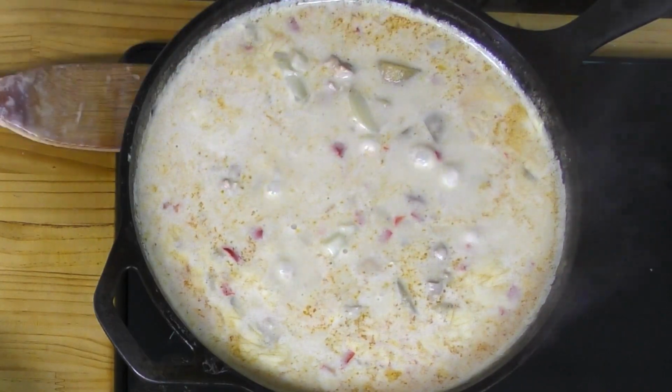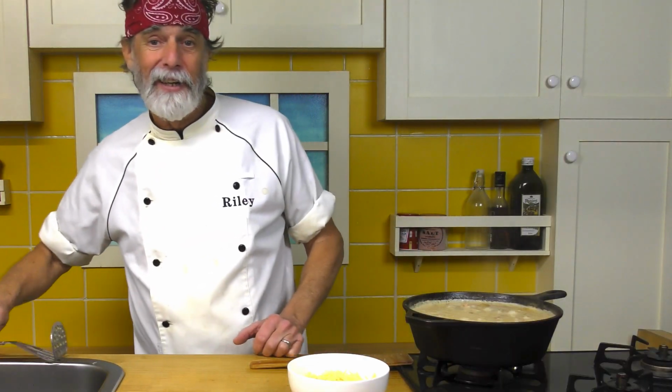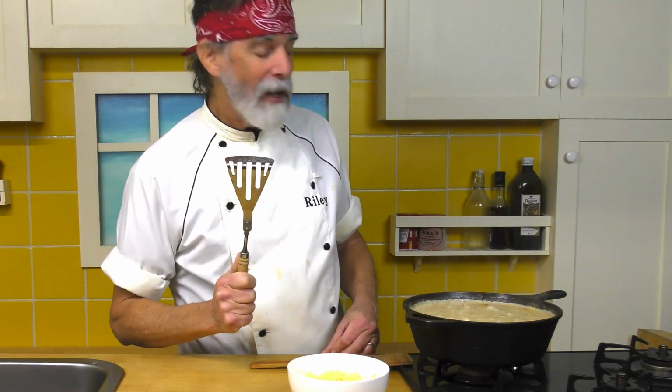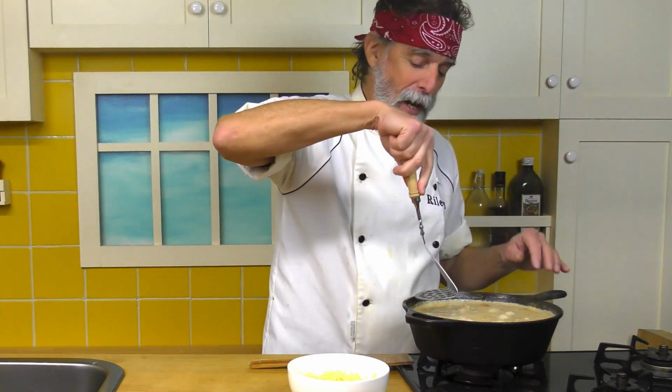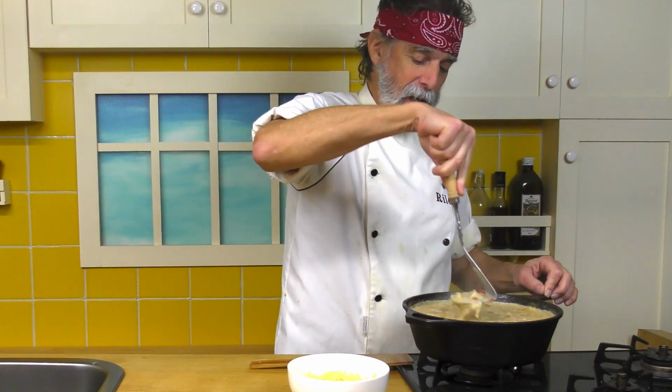And now, what I want to do here, a little trick. We're just going to slightly mash some of the potatoes. I'm not going to mash them all right now, just crush some of it. And that's going to add a bit more body to the soup. So I just go down through here.